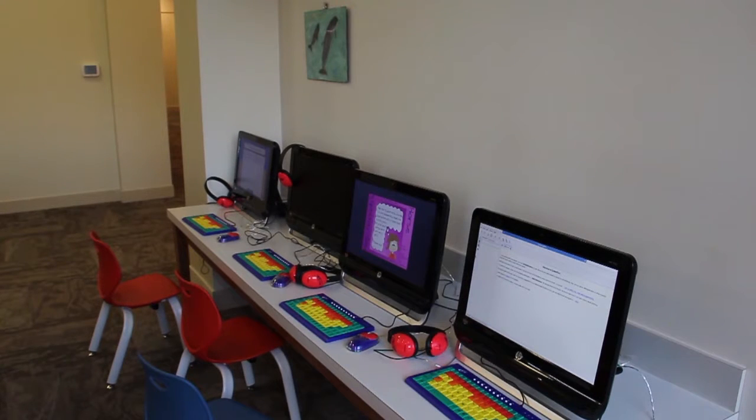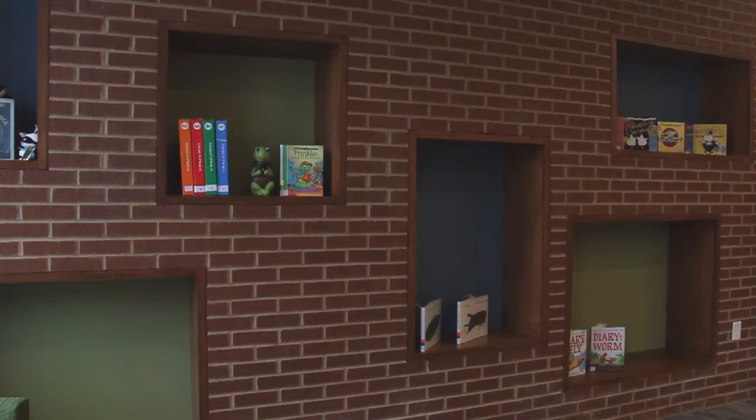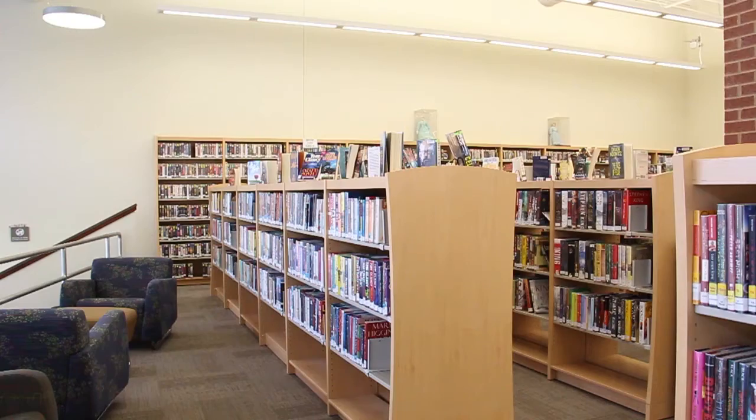The city of Lincoln passed a sales tax. A 1% sales tax paid for it and is providing upkeep for it. Patrons of all ages can now check out books, movies, and music.